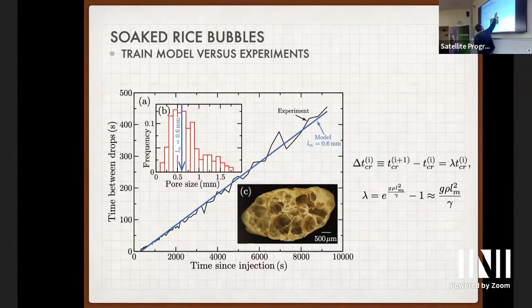So the model is best fitted with a pore length of 0.6. And we went in and measured the pore size, very roughly. This is the histogram of the pore sizes inside a number of those particles. It happened to be at roughly the same place.